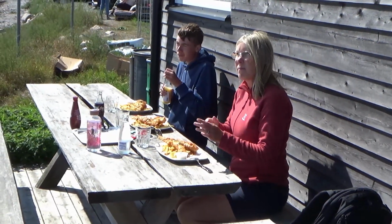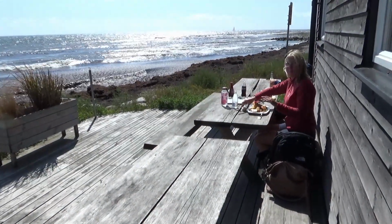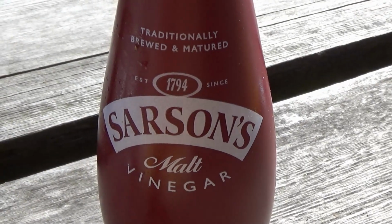We had a spot of lunch. In a real nice location, I think you'll agree. Yes, fish and chips with Sarson's malt vinegar. This place really makes me feel like home.